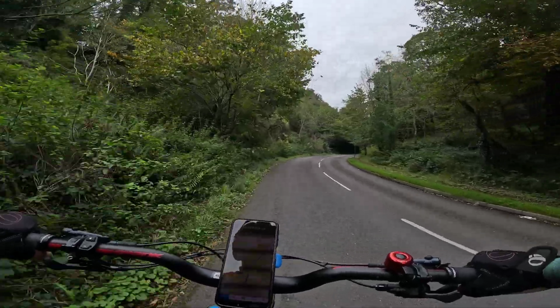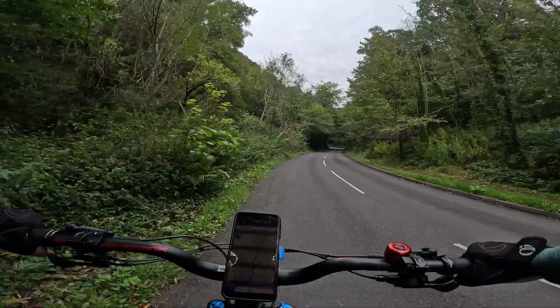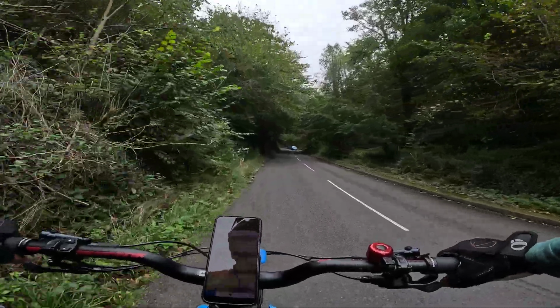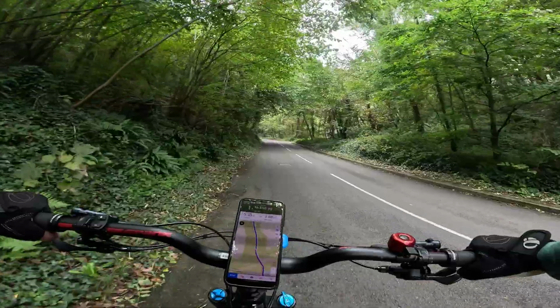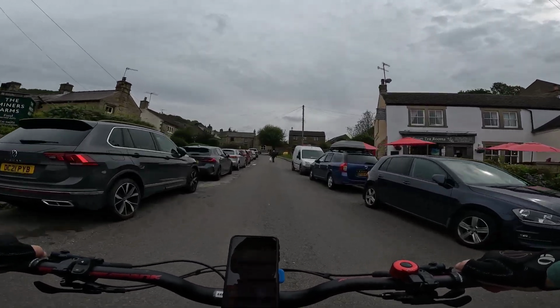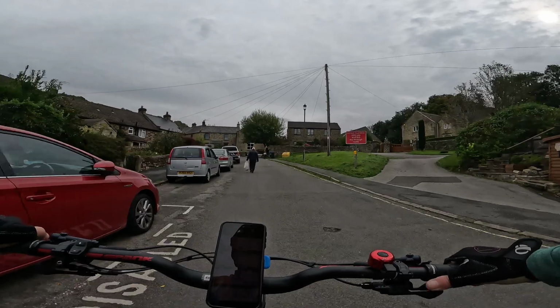Right, I'm heading towards the village of Eyam, I think it's how it's pronounced. There's some tea rooms at the top of this hill from previous memory, so if you're planning a food stop. Right, I'm just coming through the main area of the village now. The tea room's reasonably quiet, although there's a couple of bikers here.